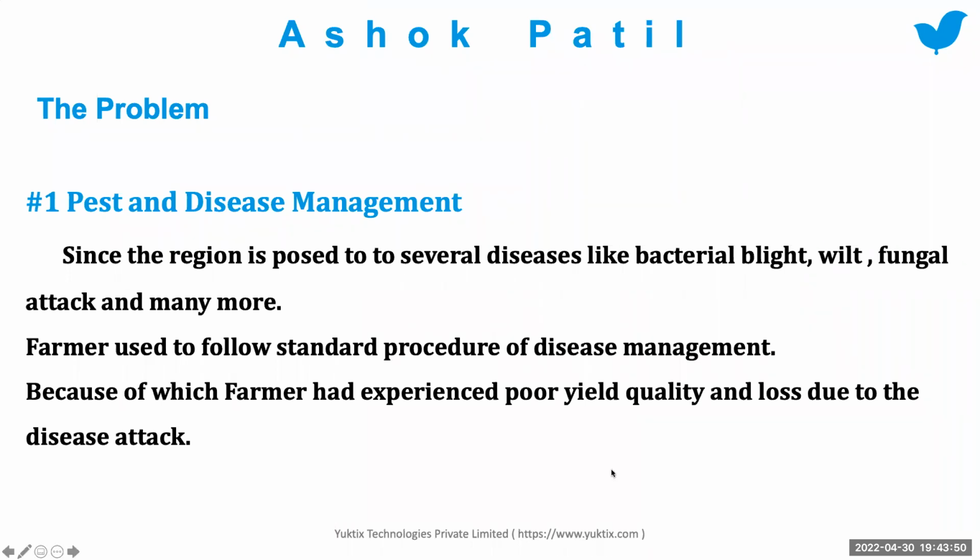Diseases like bacterial blight, which we discussed earlier, wilt, fungal disease attacks, and many more diseases used to occur. For that, sensor-based data like humidity and temperature is very important. Humidity, temperature, and wind speed were not being assessed properly, and due to that a lot of quality was lost, and even productivity was lost.